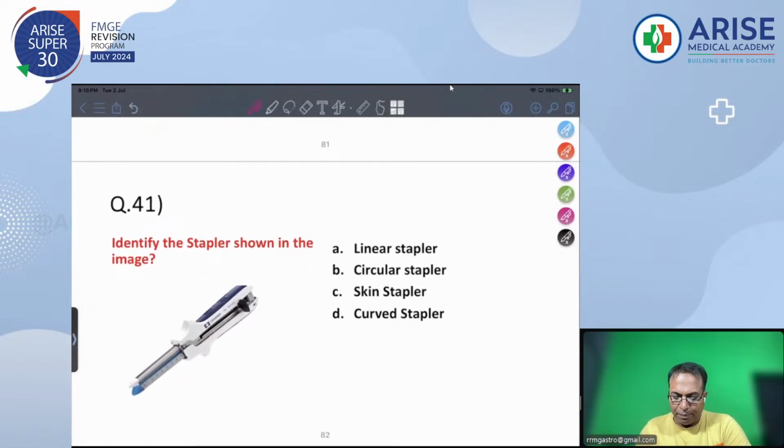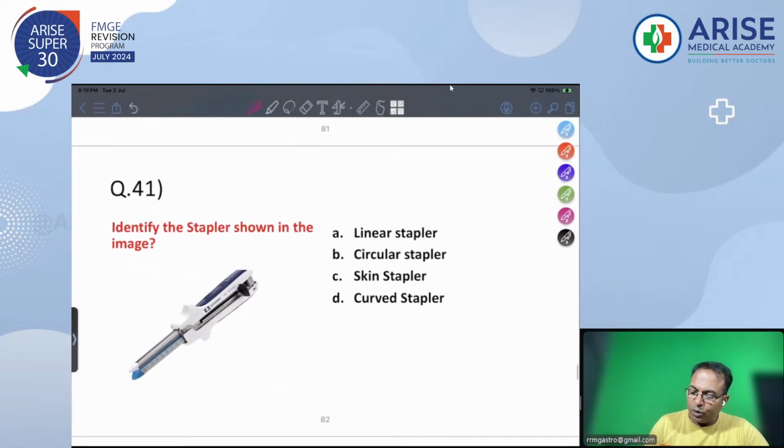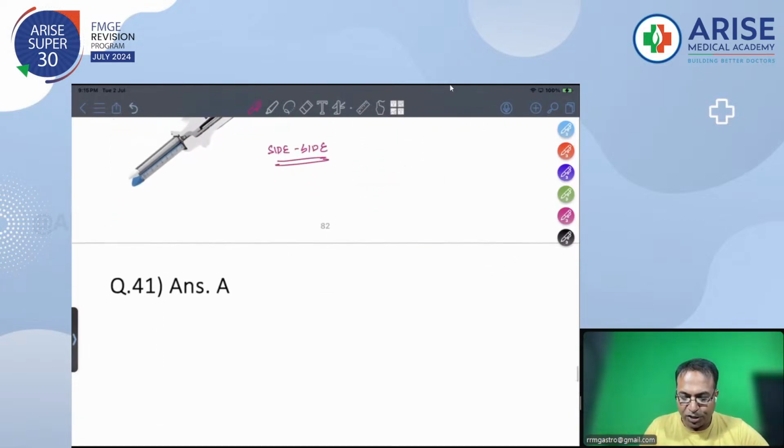Identify the stapler shown in the image below. It is used for side-to-side anastomosis in the bowel. Side-to-side anastomosis of bowel. Therefore, we call it a linear stapler. Okay, it is used as a linear stapler, image shown here.